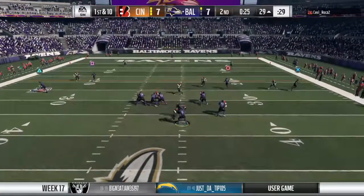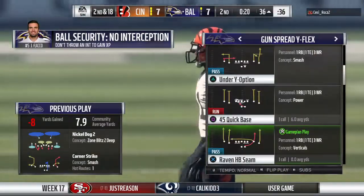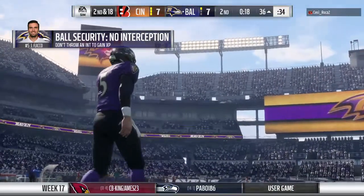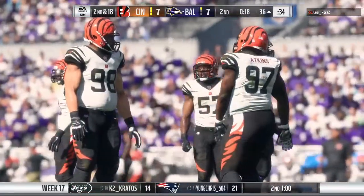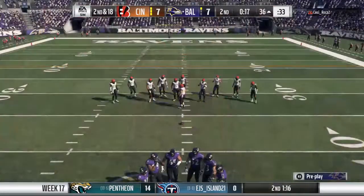First and 10, and Flacco looking to throw. And no escaping this time as he'll go down. They got him for a sack. The game plan for any defense is finding ways to make a quarterback uncomfortable in the pocket. When you bring pressure from all angles, you never know who's going to get home. In this case, the left cornerback, right in the face of him, puts him down.